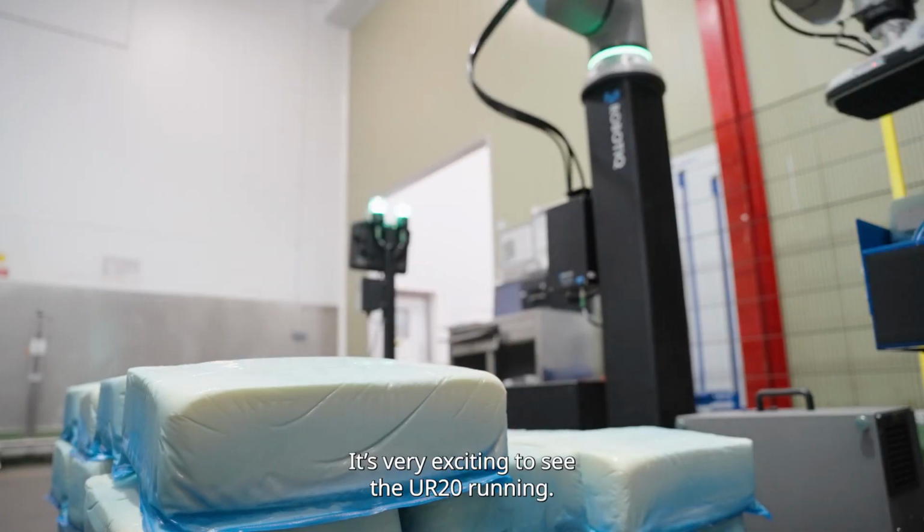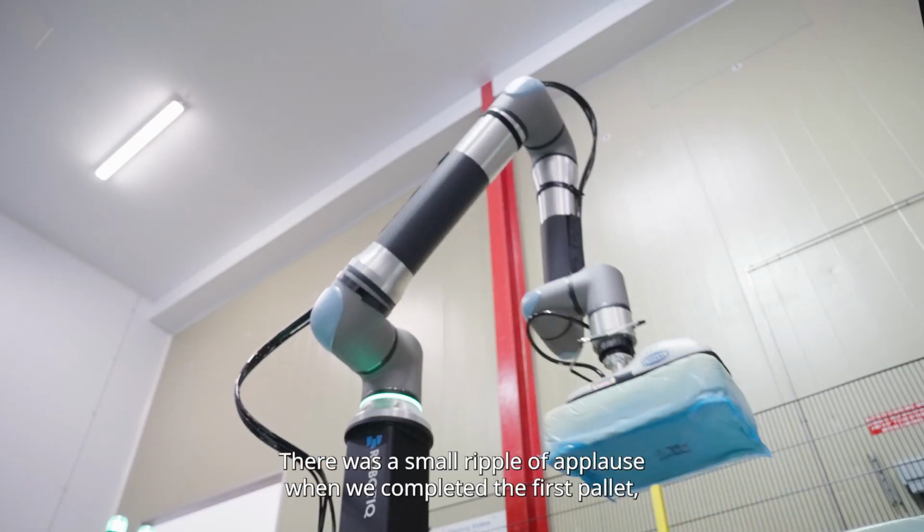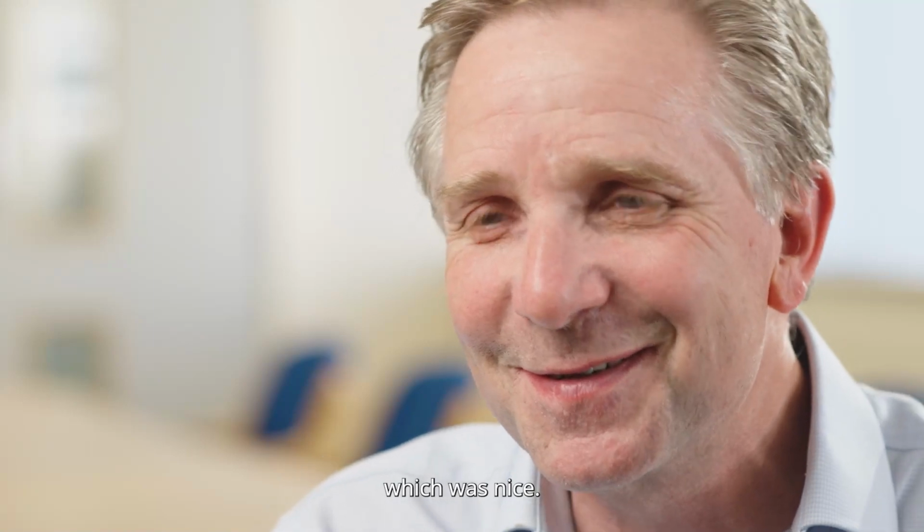It's very exciting to see the UR20 running. The response here has been excellent. There was a small ripple of applause when we completed the first pallet, which was nice.